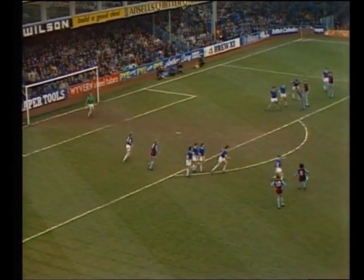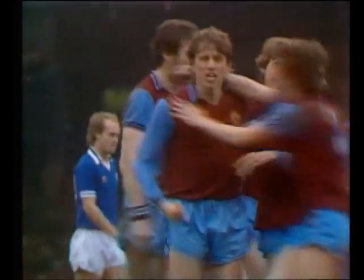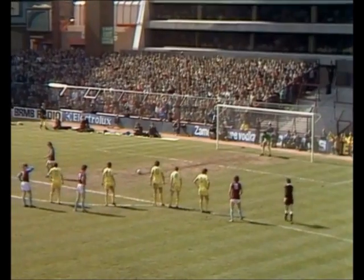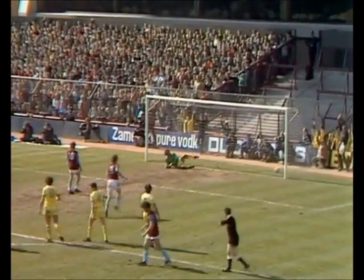Cowans and Mortimer together, and Mortimer nicks it off to Morley. And Morley scores! A beautifully worked free kick. And Aston Villa are 4-2 in front. Scored one penalty against Everton in his last 24 games. He's got that one all right.